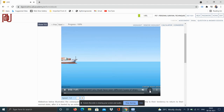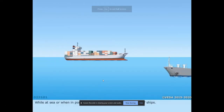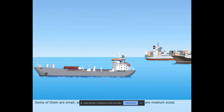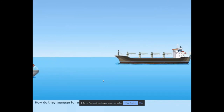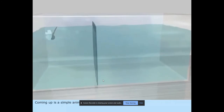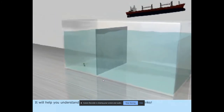While at sea, or when in port, you must have seen different types of ships. Some of them are small, some are very large, while most of them are medium-sized. How do they manage to remain afloat despite their different sizes? Coming up is a simple animation. It will help you understand how a ship floats in water while a pin sinks.